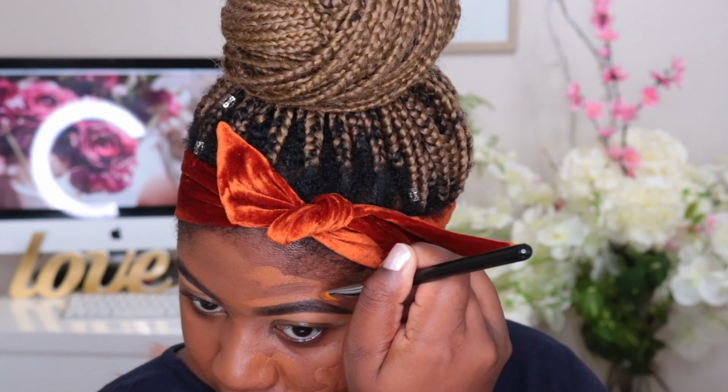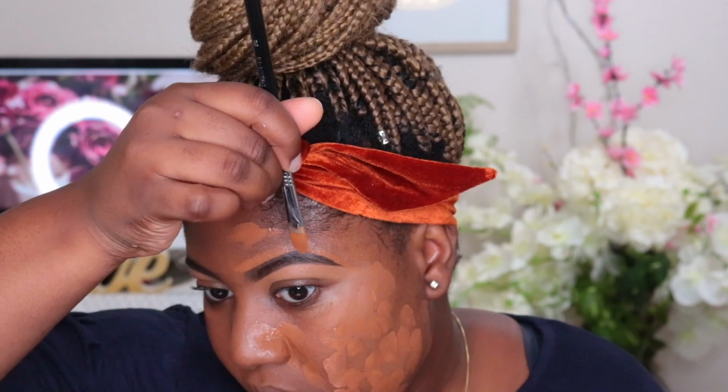In terms of the shade, though it says it's for red undertones, I do agree. I can see the kind of pink red coming through, but I do feel like I can get away with it because it's just like a hint or a suggestion of red. It's not like a proper red undertone, which is interesting. So going in with the Sonia Kashuk sponge.